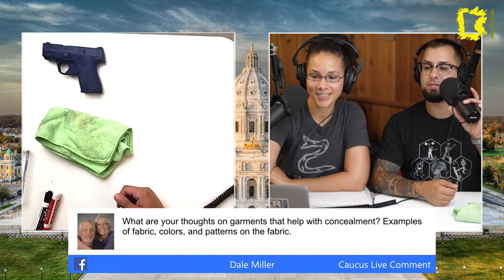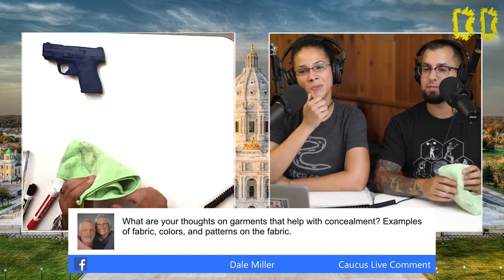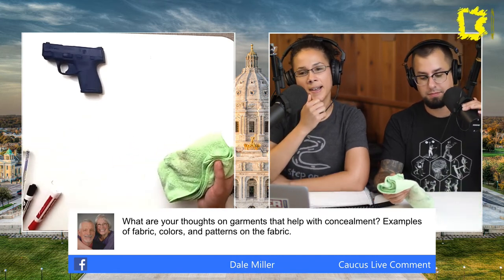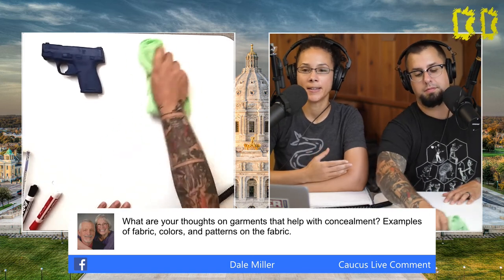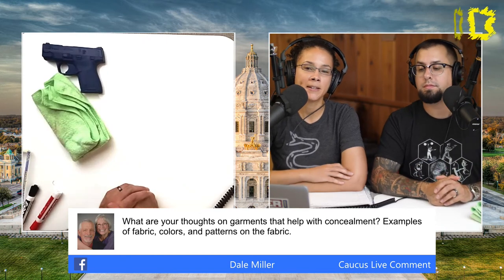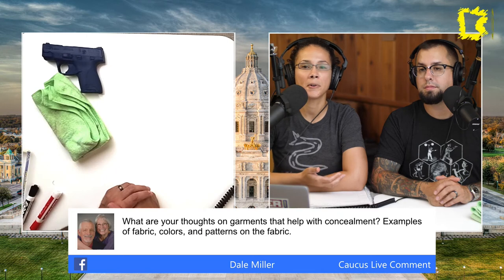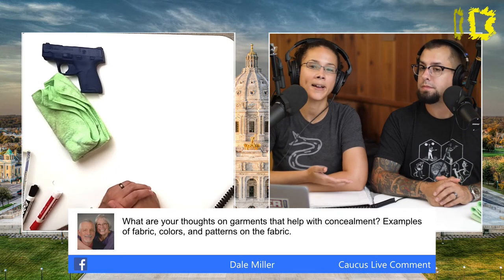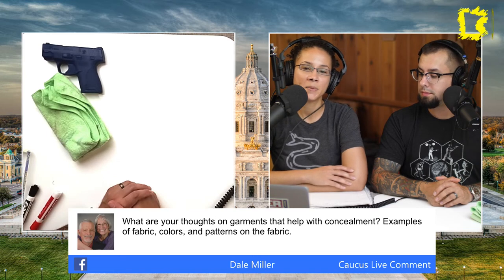All right, let's check here. I would say that, like John, I tend to set up my holster to give me maximum concealment, and then I wear whatever I want. So that's kind of my general principle. But it's different if you're wearing a tight t-shirt and yoga pants versus a button-down, or a sweater and jeans. So it kind of depends.